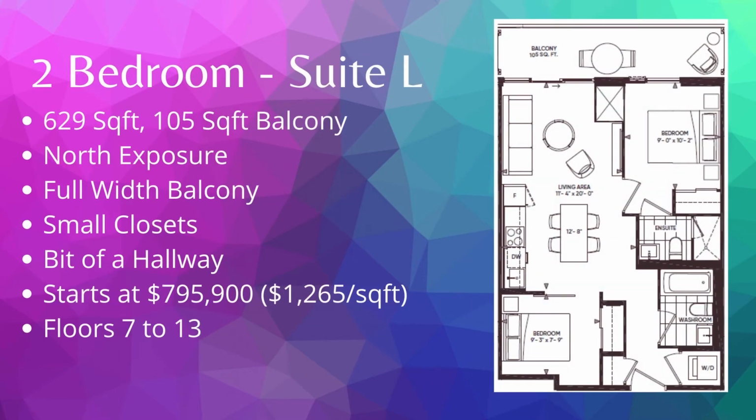This next unit is our first 2-bedroom unit, and it is under $800,000. It is 629 square feet with 105 square foot on the balcony. Faces north, has a full width balcony. It has closets that are a bit smaller than I would like, and has a bit of a hallway getting in. It does have 2 full bathrooms though, and it seems like there's enough room in the kitchen for a proper dining table or like a nice kitchen island with chairs around it.